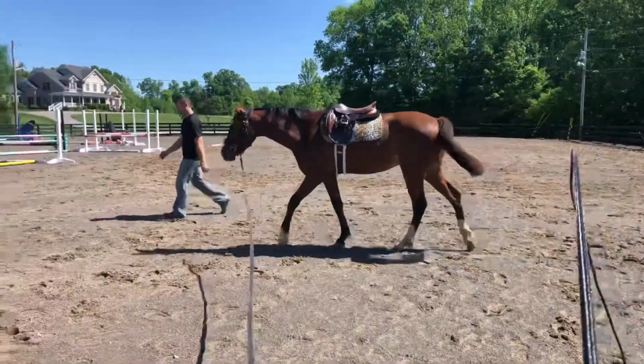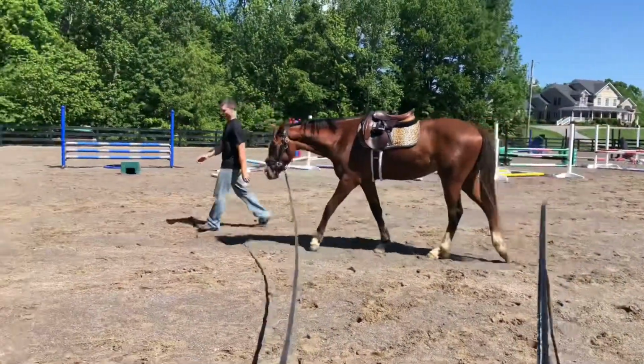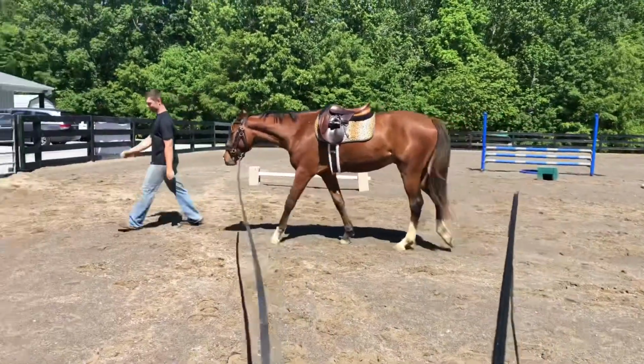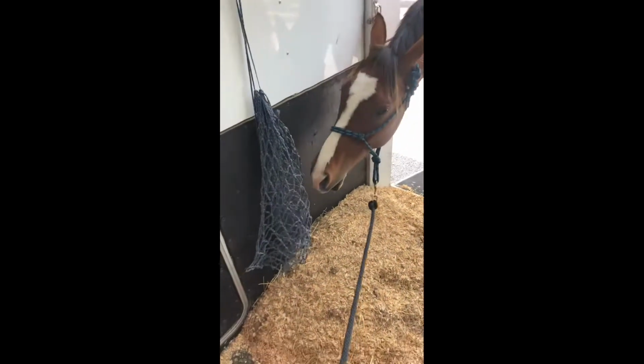This is actually how we taught him to lunge. He was so used to groundwork and being worked with by my husband, for maybe a circle or two, 2 or 3 days the first week we did that method.